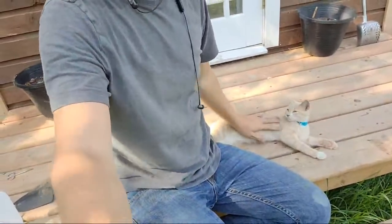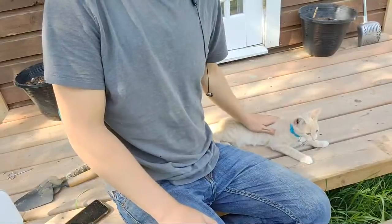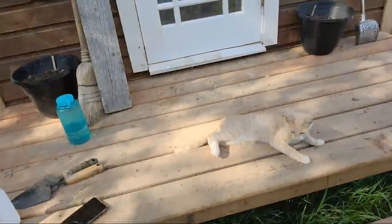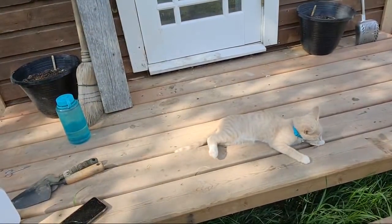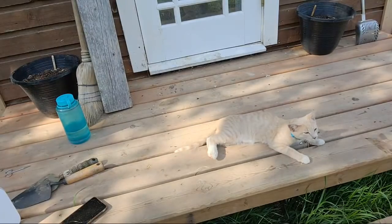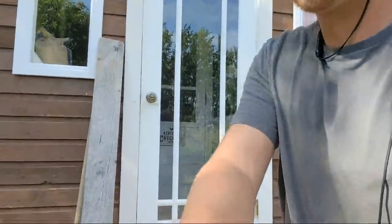What do the cats think of the chickens? The cats are indifferent. They don't care about the chickens whatsoever. They were quite curious about them at first, but now they don't care.